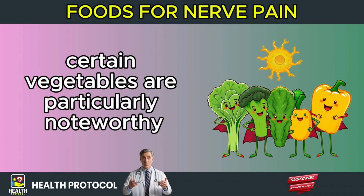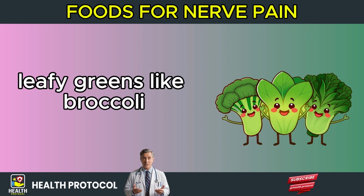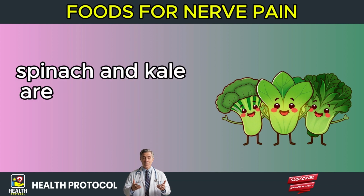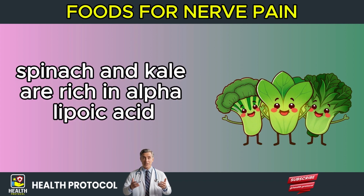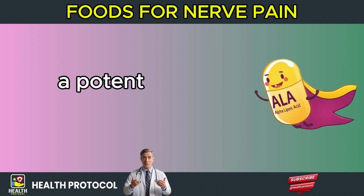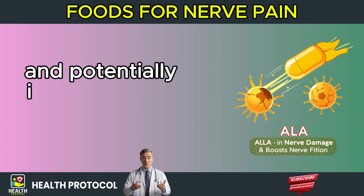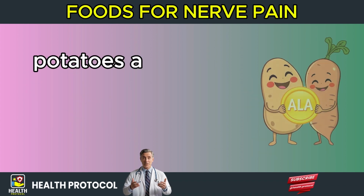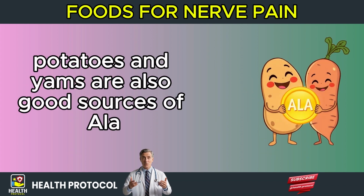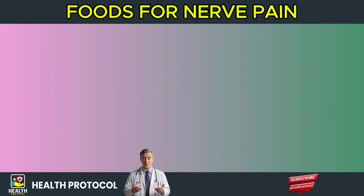Certain vegetables are particularly noteworthy for their nerve-supporting properties. Leafy greens like broccoli, spinach, and kale are rich in alpha-lipoic acid, ALA, a potent antioxidant that has been shown to fight nerve damage and potentially improve nerve function. Potatoes and yams are also good sources of ALA, as well as other anti-inflammatory nutrients.